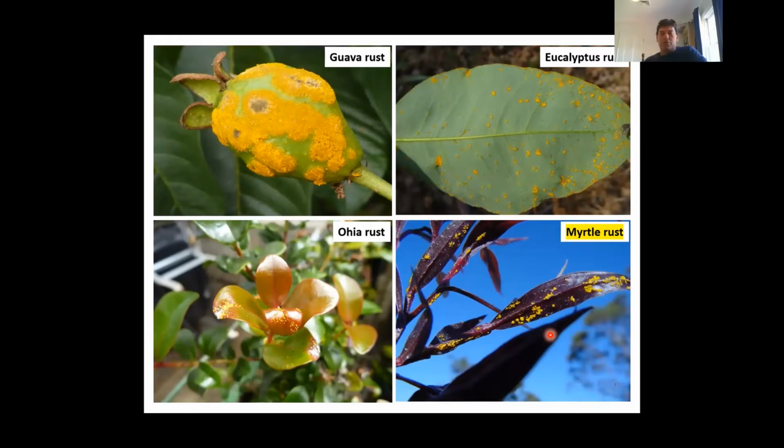This pathogen, this rust, Austropuccinia psidii, used to be called Puccinia psidii, has gone by a range of different common names. When it was first described on guava in Brazil, it got called guava rust over 100 years ago. In the 1980s, it started to cause damage to Eucalypt plantations in Brazil, and it was enough of an issue that they started to call it eucalyptus rust. In 2005, it got to Hawaii and threatened the native Metrosideros polymorpha there, which was commonly called ohia. So they called it ohia rust. And in 2010, when it got to Australia, we called it myrtle rust, and that's the name that's stuck and is now used more broadly globally.